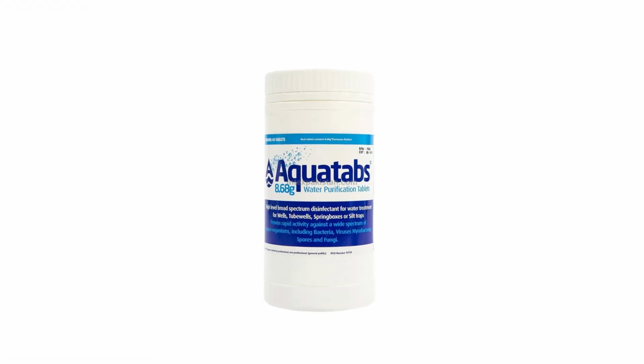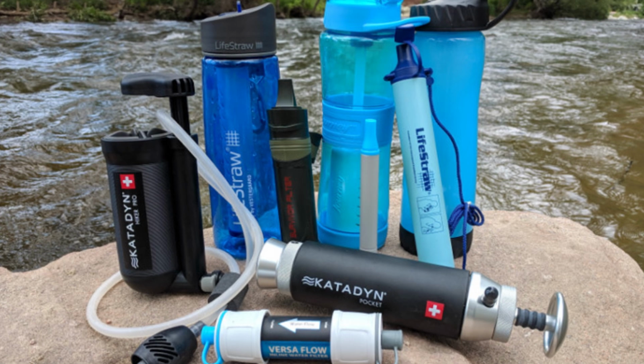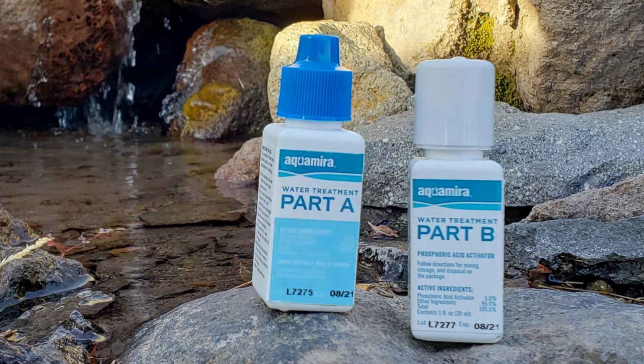Invest in multiple purification methods. Water purification tablets, 5-year shelf life. Portable water filters like LifeStraw filter thousands of gallons. Water purification drops, tiny but mighty.